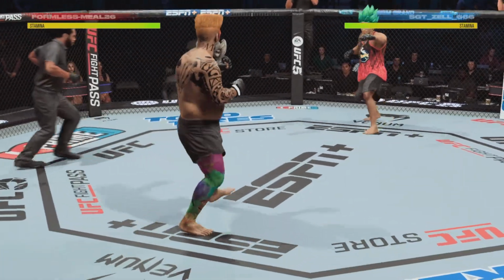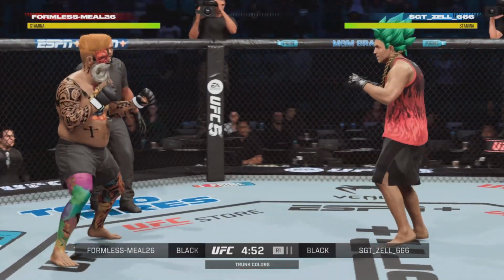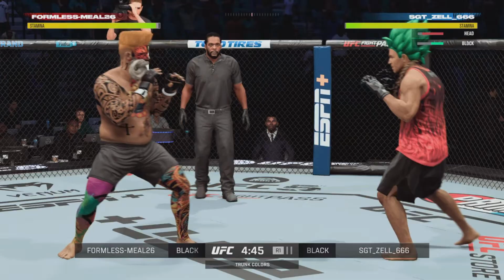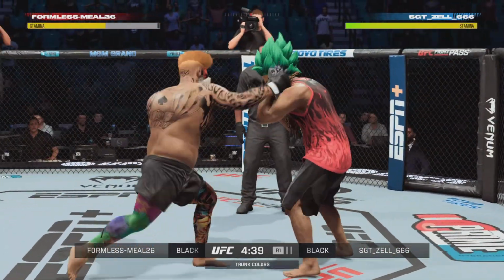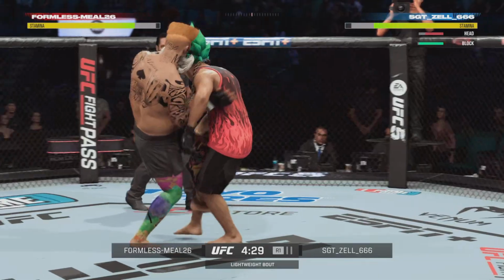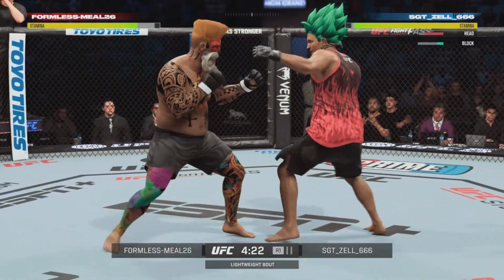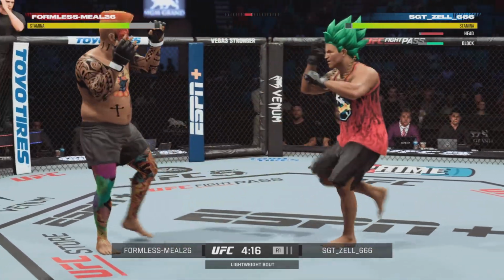We are underway. Opens with the inside leg kick. Oh, nice right hand. He gets to the single collar tie. Look for him to wear on his opponent by pulling the head down and punching with the free hand. Head kick attempt, it's blocked.